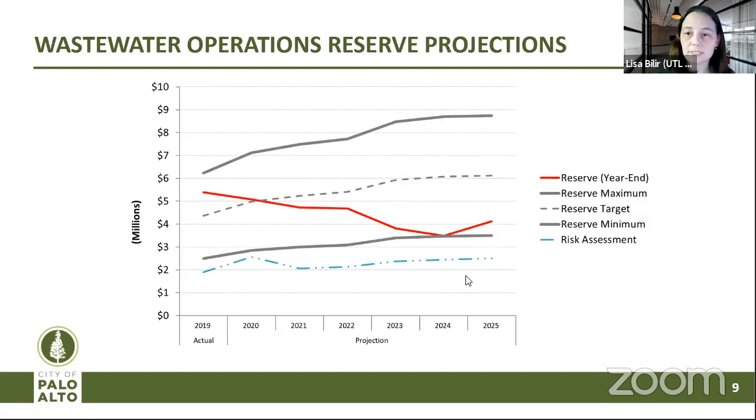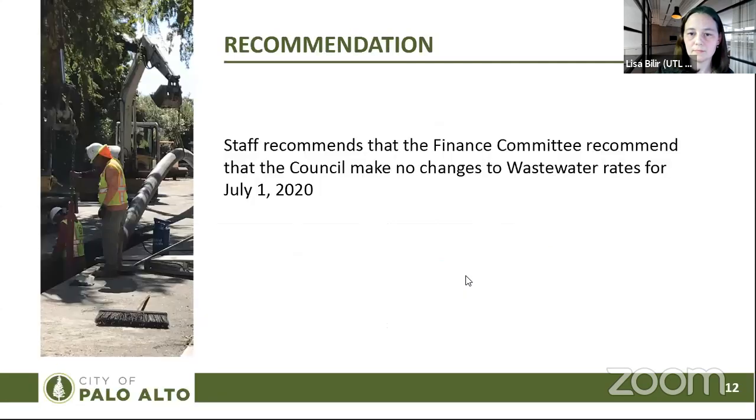Even with those increases, we took a look at the operations reserve, and it does stay within the guideline range, but it is drawn down throughout the time period. However, it comes back up a little bit by 2025. And our overall recommendation is to not make any changes to wastewater rates as of July 1st.